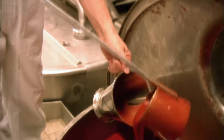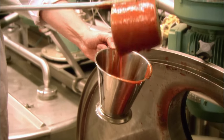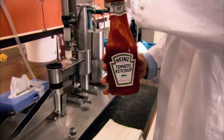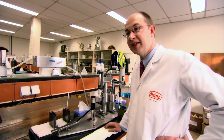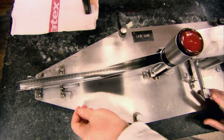After tasting, there's one more test that ketchup must pass. In these health and safety conscious times, it was almost inevitable. There's a speed limit on ketchup. In 10 seconds, we can only have 10 centimeters flow of ketchup. That's the 10 centimeter rule. This ensures the ketchup is just the right consistency.